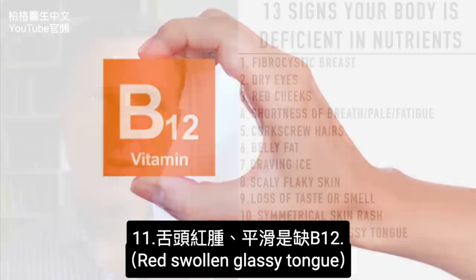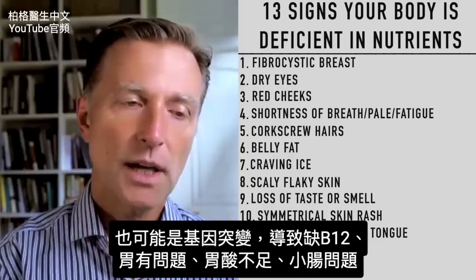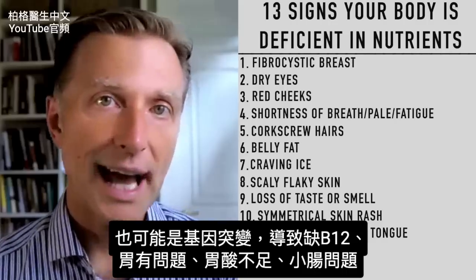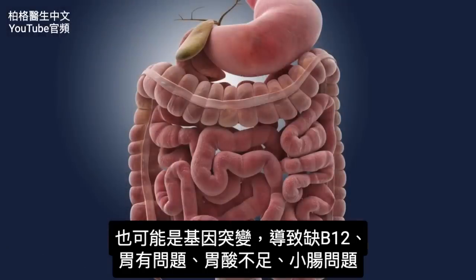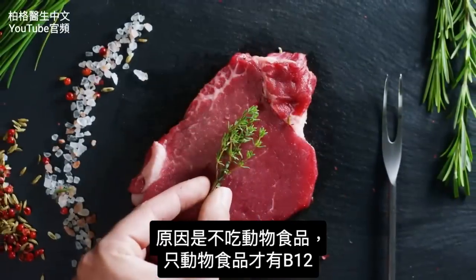Now, again, there's other factors with B12, like you can have a genetic mutation creating a problem with B12. You can have a problem with your stomach. You can have a lack of hydrochloric acid. You can have an issue with your small intestine. You just don't eat animal products because you can only get B12 from animal products.